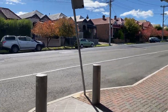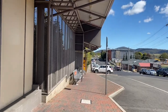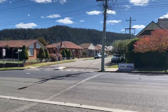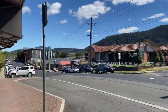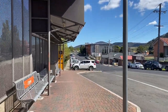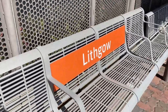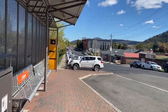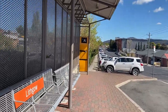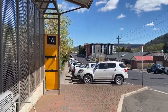The next train isn't for another hour, so I'm just gonna have a look around a little. And here we have the regional coach parks. I go to Orange, Dubbo, and Bathurst. Got the Lithgow benches. Stand A is here, or Bay. Yeah, it's a nice area.